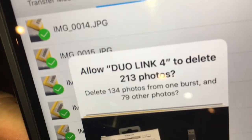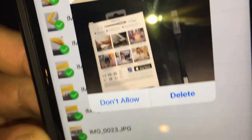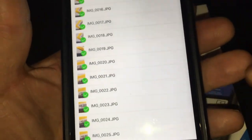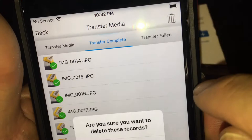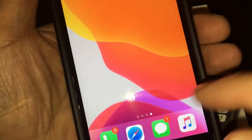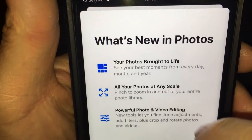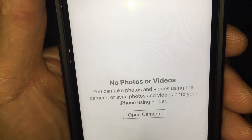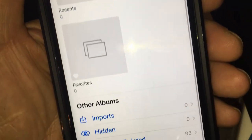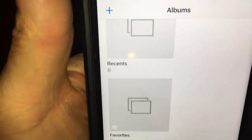And of course, it's going to say allow to delete this many pictures. Delete. And you could usually close it by now, or you could just clear this cache if you want. You don't have to do it. So now if I go to photos, you see no photos or videos. If I go to the albums, you're going to see recently deleted, 98. So all the pictures I just deleted are gone. They're not in the phone anymore.